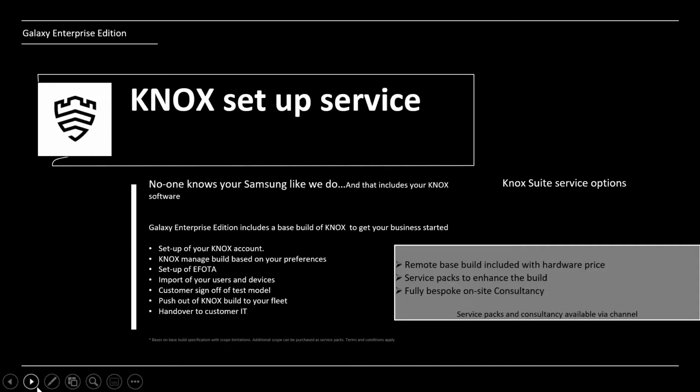So as I mentioned, the Knox base build, so the Knox setup service, is a key element from that. As I mentioned, we will set up the Knox account for them as well, Knox Manage base build to their preferences, set up Knox E-FOTA, import the users and devices. The customer will sign off a test model, push out the Knox build to your fleet, and then hand over that process to the customer IT admin themselves, so they can take over that process.